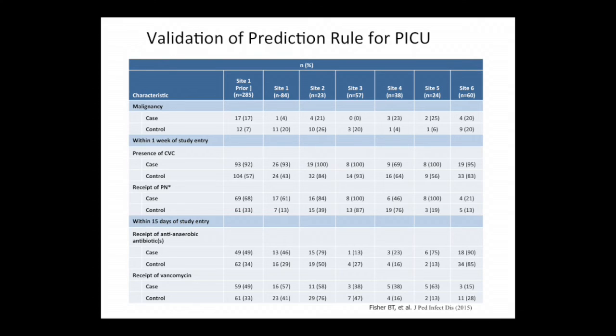Their utilization of catheters is different. The use of parenteral nutrition is different. Which antibiotics they use as their workhorse antibiotics is different. So an attempt to validate a prediction rule developed in one PICU specifically and trying to validate it in 6 other PICUs failed. So I don't have high hopes, both from the Spanish data and this US data, that we'll be able to develop a prediction rule and validate it in the near future in pediatric patients.